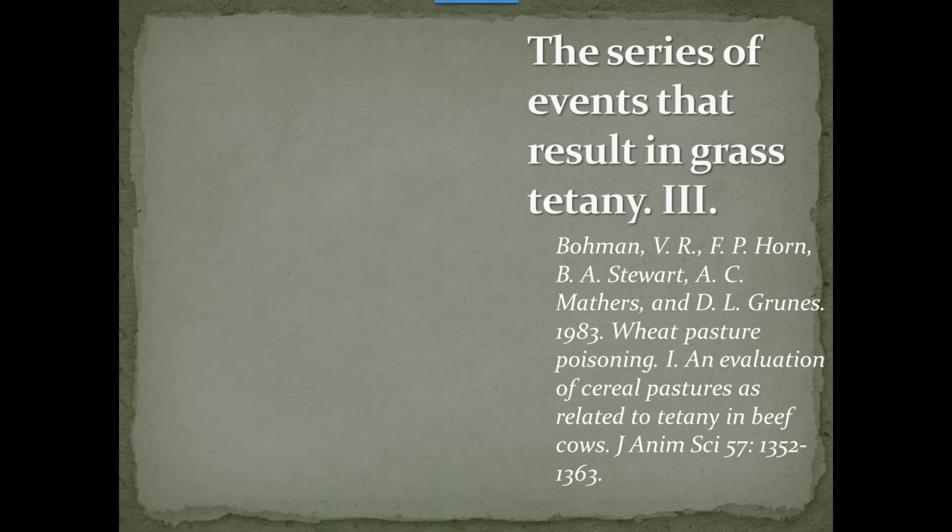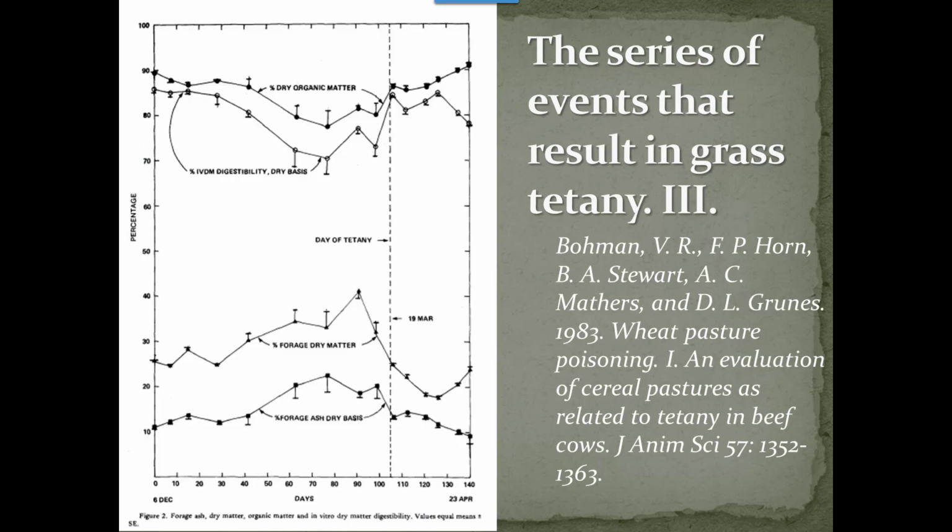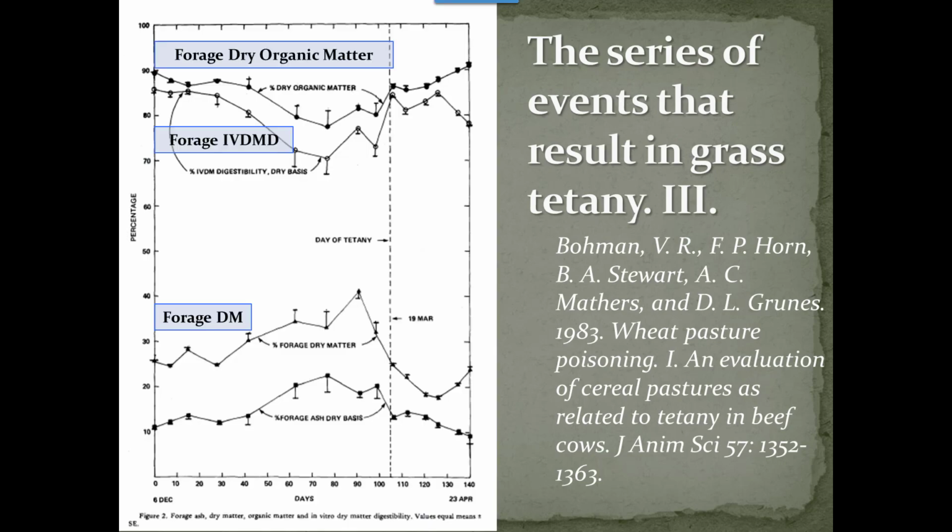Okay, moving on. Here are some of the parameters of those forages, on the top lines in this graph, same study. Again, we're looking at cows grazing wheat pasture or a wheat rye blend in Oklahoma. Notice what happens to organic matter and forage digestibility, or IVDMD. Both increase dramatically, and that's good. That means forage quality is increasing. However, look at what's happening to the dry matter on the bottom blue arrow. It's decreasing at a very rapid rate.